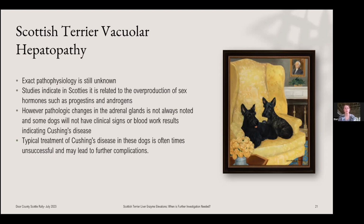So they're looking at possibly these additional sex hormones that are being overproduced as the cause of why we're seeing these further complications in these dogs. So it'd be a discussion of, do we actually want to treat for Cushing's disease or not when we're seeing these clinical signs and blood work changes?